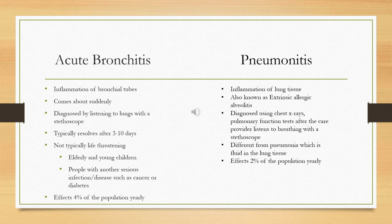Okay, so for acute bronchitis, it's just an inflammation of the bronchial tubes. It comes about suddenly and it resolves around 3 to 10 days. It's diagnosed by listening to the lungs with a stethoscope. It's not typically life-threatening, except for elderly people or children or people with serious infections such as cancer or diabetes. It affects 4% of the population yearly.